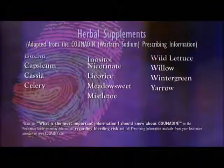Keep a list of your medicines with you at all times to show your healthcare provider and pharmacist, and do not take other medicines that contain warfarin, the active ingredient in Coumadin. If you have questions about medicines, vitamins, or herbal supplements, speak with your healthcare provider.